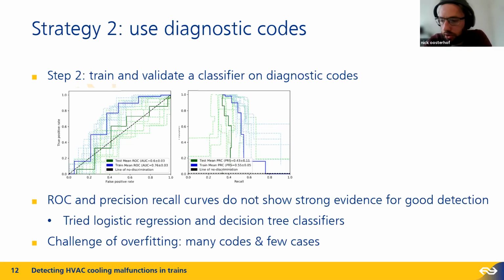And they tried a lot of different approaches and were quite thorough, but the results were not that convincing, in the sense that these diagnostic codes could be used at this fleet level to really detect the malfunctioning. And why is that? Well, what probably doesn't help here is that there are a lot of different codes, and there are not so many cases of malfunctioning HVAC units. And that is, of course, good news for passengers because they don't like to sit in hot trains. But for training and testing a model with these diagnostic codes, it is less ideal.